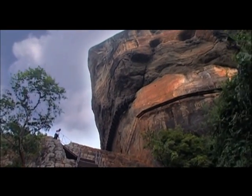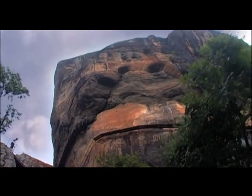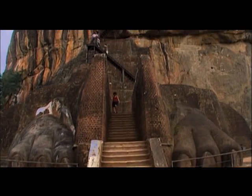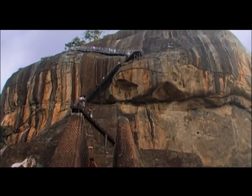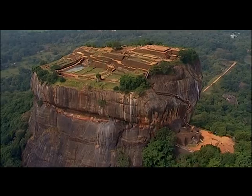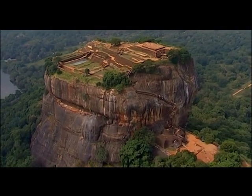Among the many adornments of Sigiriya are these giant lion paws, which mark the main entrance to the palace complex. They serve as a reminder of the majesty of the kingdom as the path finally winds its way up to the top of the rock.